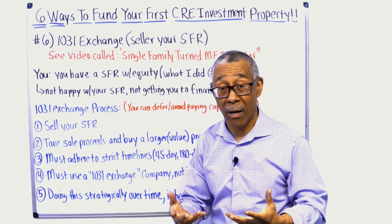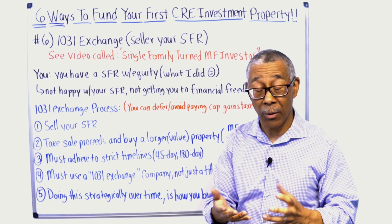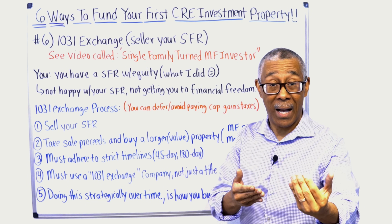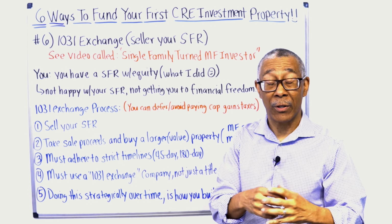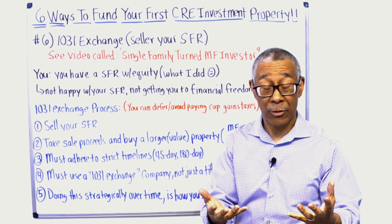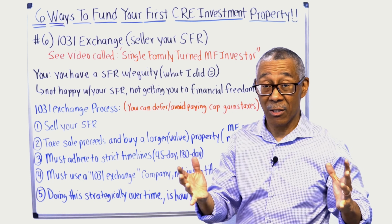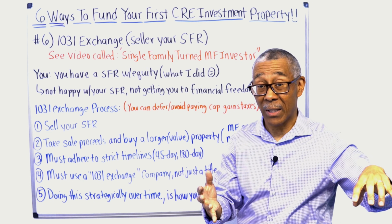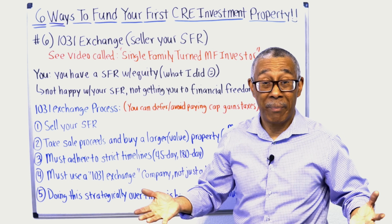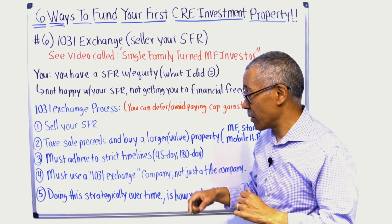The timelines are, the moment you sell your single family rental, you have 45 days to identify what you want to buy. And then thereafter, you have 135 additional days to close on your deal. So you have 6 months, or 180 days, to complete this entire transaction with those timelines. If you fail either of those two, you're going to have to pay capital gains taxes. So it has very strict timelines.